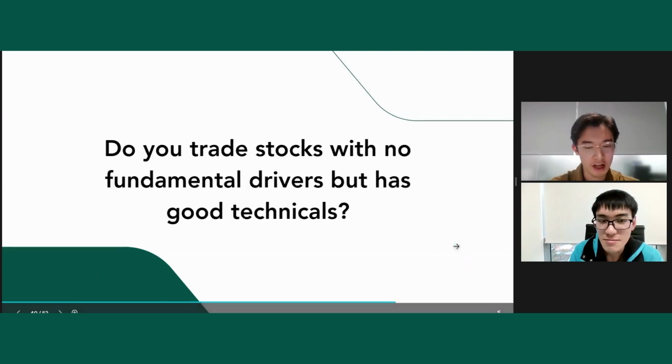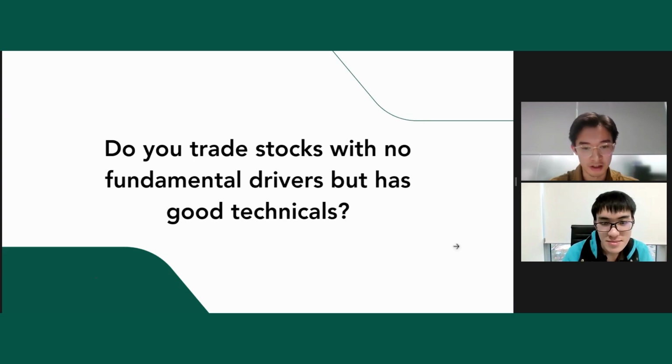Do you trade stocks with no fundamental drivers but has good technicals? Okay, so this is very dear to me too. Sometimes, yes, I do sometimes. But I really have to caution that it's not for everyone. These are what you call your basura stocks, right? Basura. Yeah. So these are stocks that suddenly, from being super illiquid, you see that they suddenly jump up with good volume.